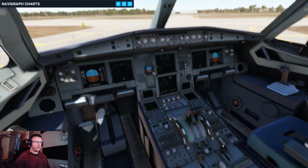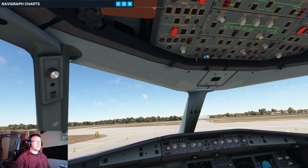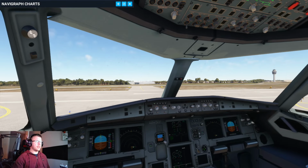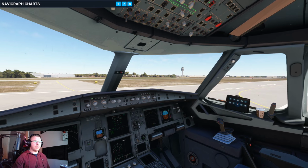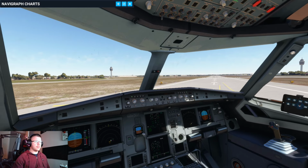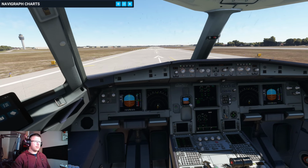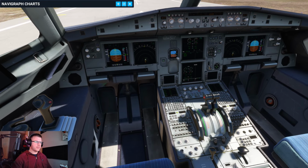So we have takeoff configuration, lights on, everything on, so everyone can see me. Clear left and clear right. We'll go up to 50% power once we're on the center line, and then it will be a flex takeoff. Coming round. Okay, 50% power, and that is nominal, and then we're going flex.